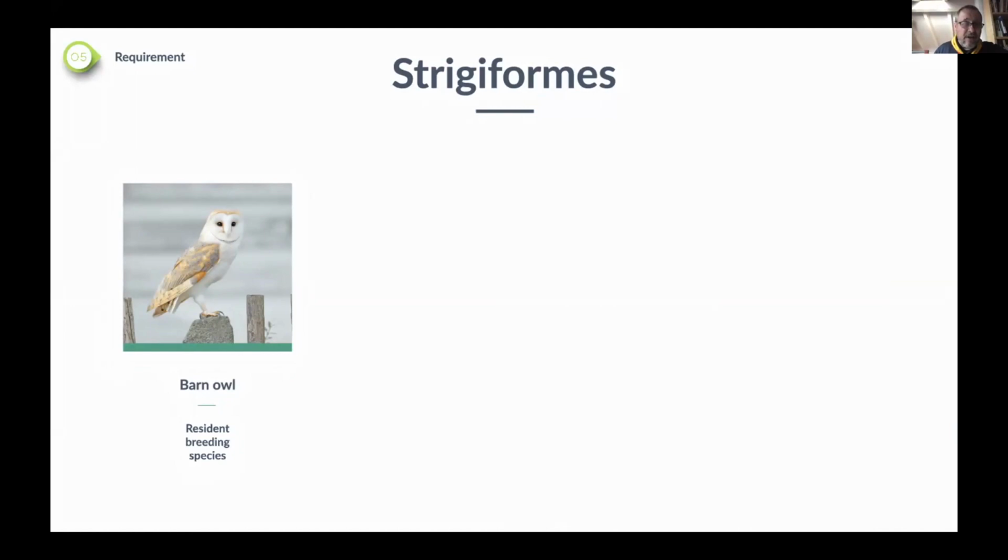Strigiforms, I like owls a lot. I had one of those barn owls in my hand in South Africa as I was visiting a nursery camp for birds and animals. I had the possibility to touch one barn owl. It was beautiful. He was suffering because people hurt the barn owl, and they were taking care of this animal over there. But it's a beautiful creature.